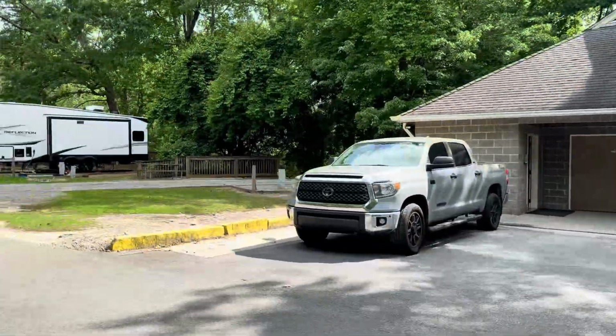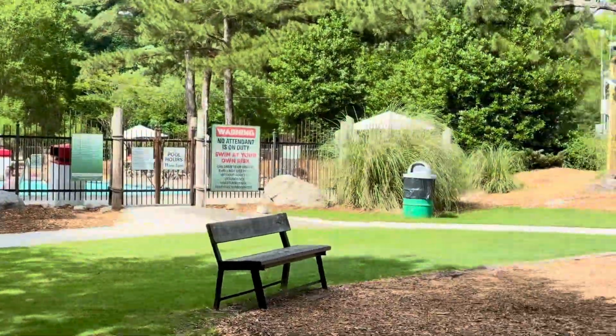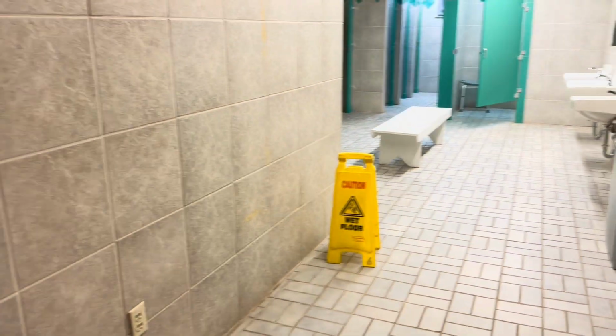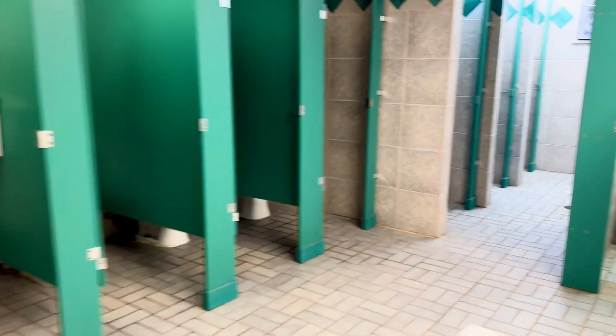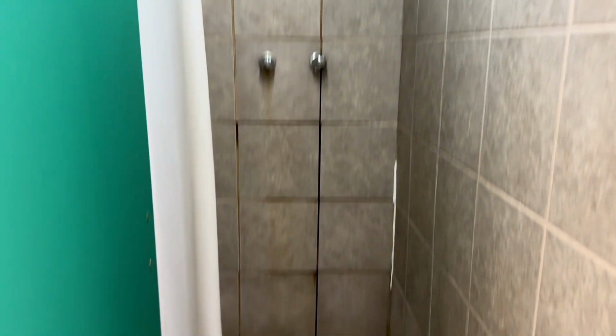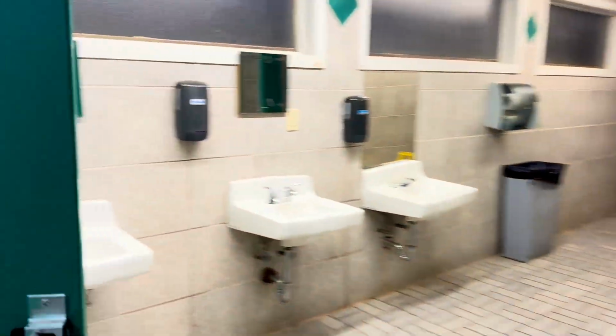So these are the bathrooms that are closest to the more common area where the pool is, the playground is, and everything is kept really well. Any of the bathrooms that we went to were really nice. Here are the women's bathrooms. We are staying in the H loop. So some stalls, and then here's your showers. Handicap accessible shower. I would say they're fairly clean. This is pretty standard for campground showers. At least there's a door instead of just a shower curtain. So there's 5 stalls in here and pretty comfortable.